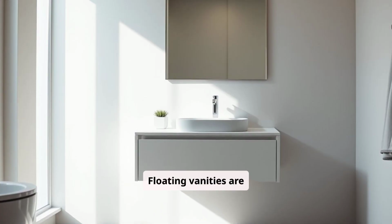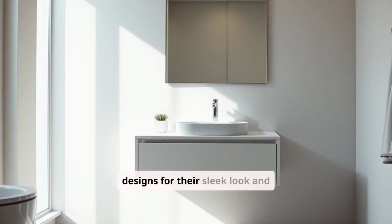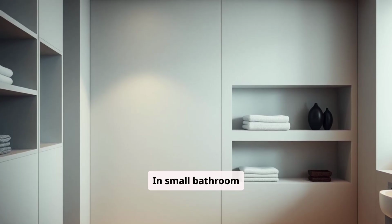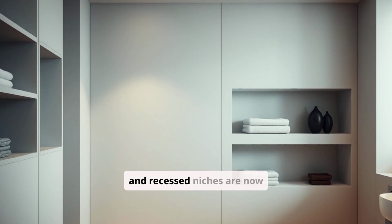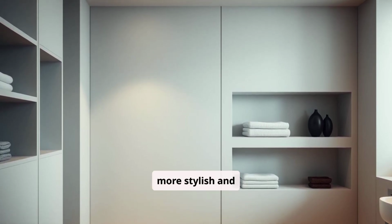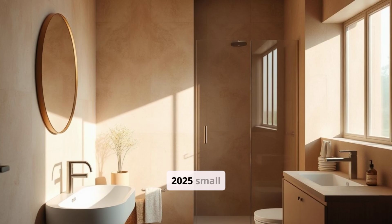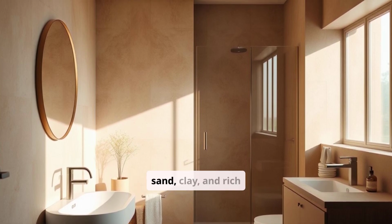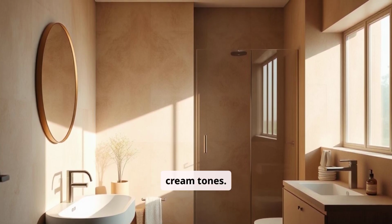Floating vanities are dominating small bathroom designs for their sleek look and extra floor space. In small bathroom storage, integrated shelving and recessed niches are now more stylish and subtle. 2025 small bathroom palettes lean into warm neutrals, think sand, clay, and rich cream tones.